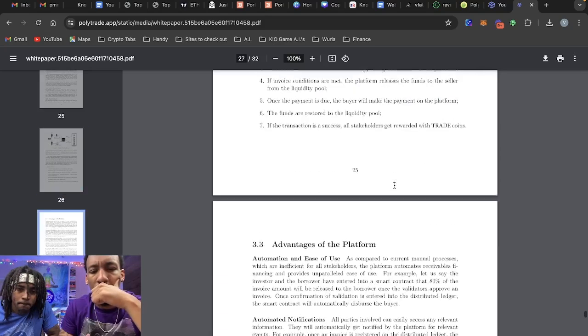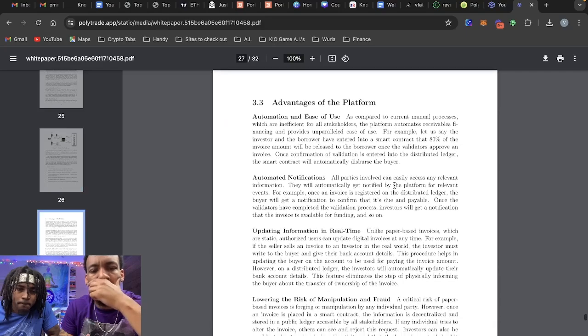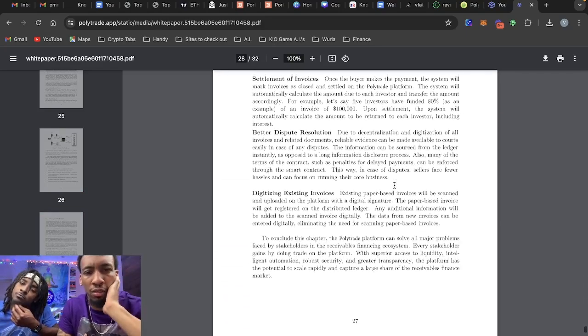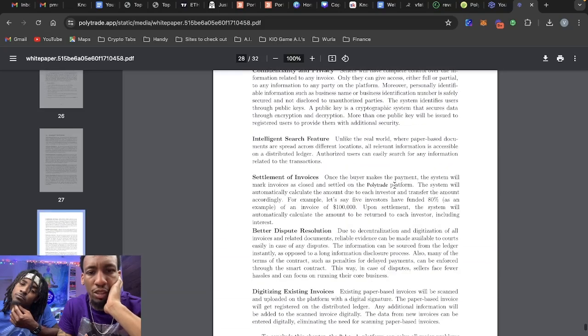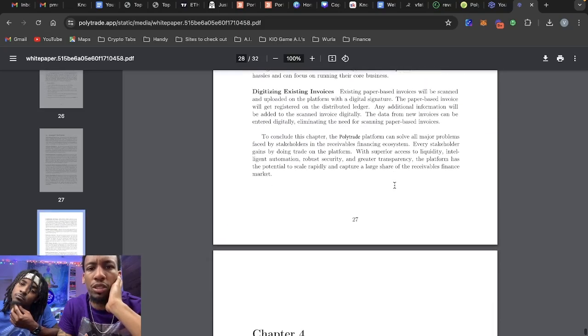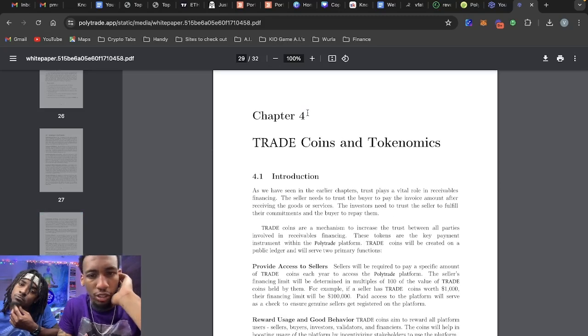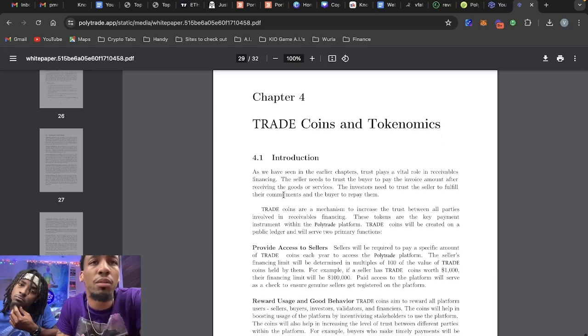And they go on to talk about all the risks and the advantages of the platform. If you guys are thinking about buying this, I would definitely go to this white paper. Settlement of invoices, dispute resolutions, digitizing existing invoices. So now we're going to move on to the trade coins and tokenomics, and then we're going to dive into the actual tokenomics of Polytrade.